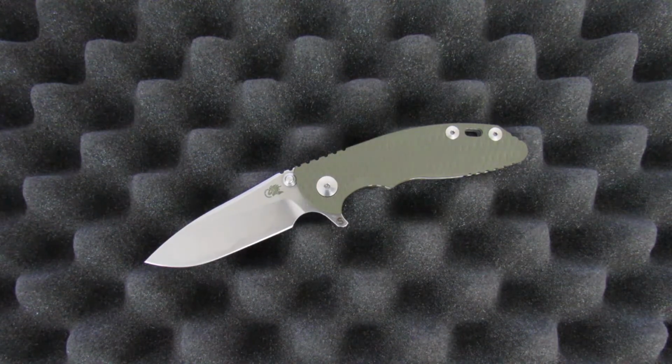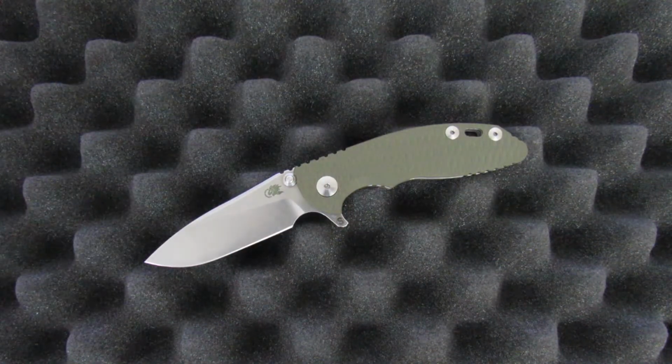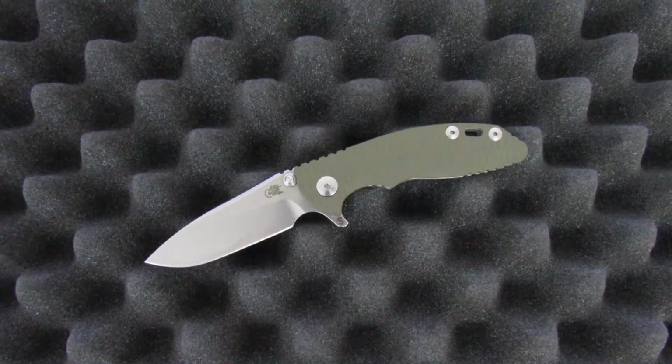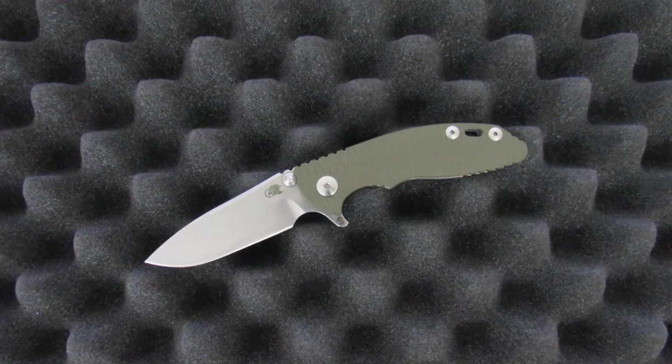So, at this point you would think I like all the XMs. I mean, this 24 has made it on camera a few times. But you would be wrong too. I've never really liked the 3-inch XM-18s. With the 24s, it always felt like there was more to love, but the 3 inches just always felt like it was never really enough.